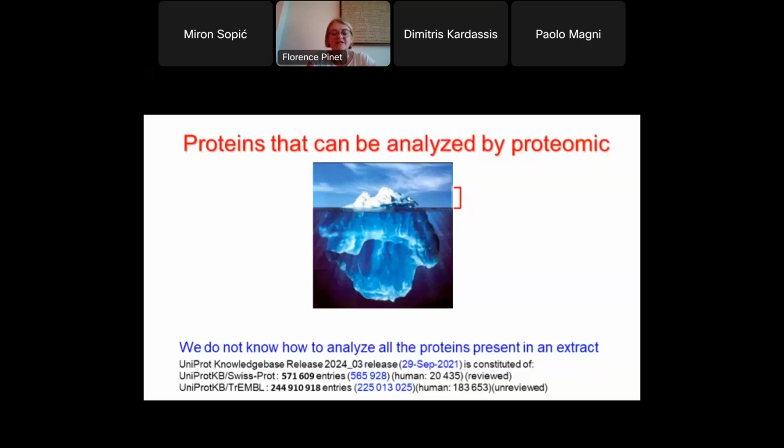I just show you the UniProt knowledge database, where you can find all the proteins which have been sequenced. This database is constituted of two databases. The one we call SwissProt, which before was called the manually annotated database and is now named reviewed, and TrEMBL, which is all the sequences that the community puts in the database, which are unreviewed for the moment. Usually I use only SwissProt because I'm sure of what I'm looking at. You can see that we have a lot of information, more than 500,000 sequences, which are available to the community.